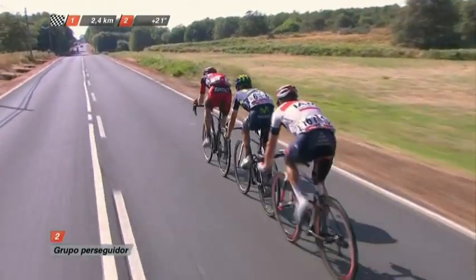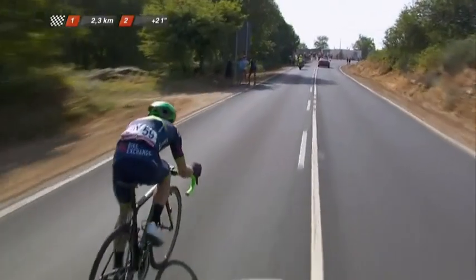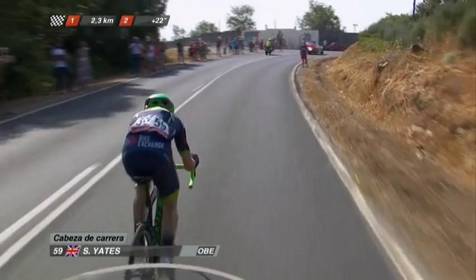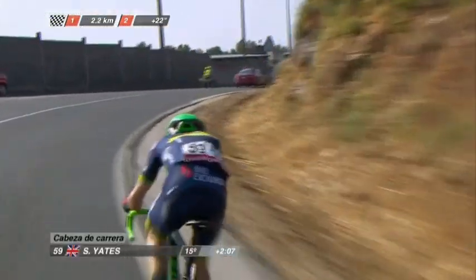And he's out of sight. I mean, he's put such a big gap. He's up there where that motorbike is. That's incredible. And you can see even from back to those three riders, he's got a significant gap, and those three riders currently have a significant gap on the chasing peloton. So this is looking very good for Simon Yates.